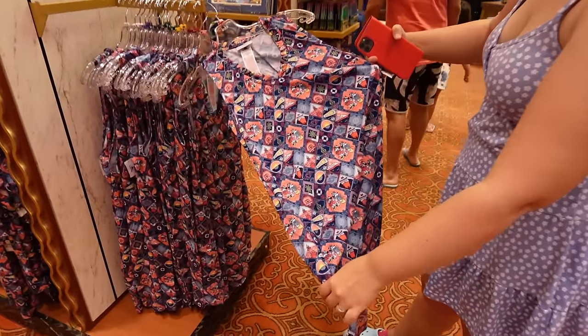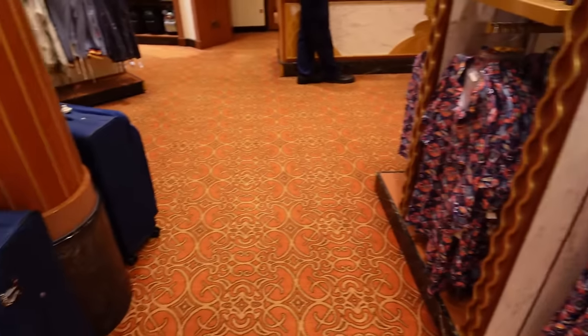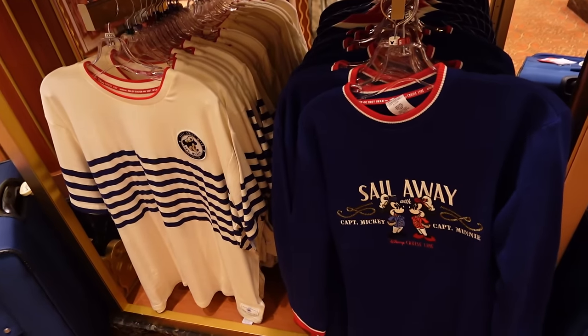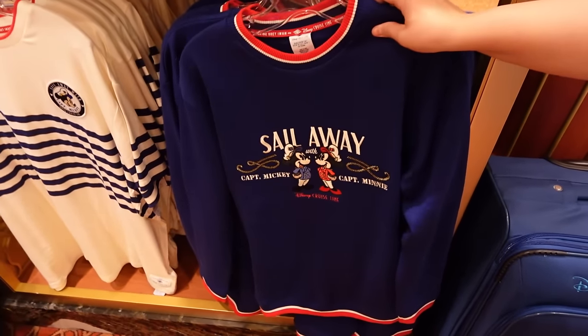$89.99. This is a nice dress. Yeah, that's lovely. And they do it in kid sizes so you can match. Oh, that's quite nice. We've seen quite a few people in the matching clothes. Sail away. I think I like all this sort of colour stuff the best. Yeah, it's embroidered, fits with the ship. That is lovely. That Captain Mickey and Captain Minnie.